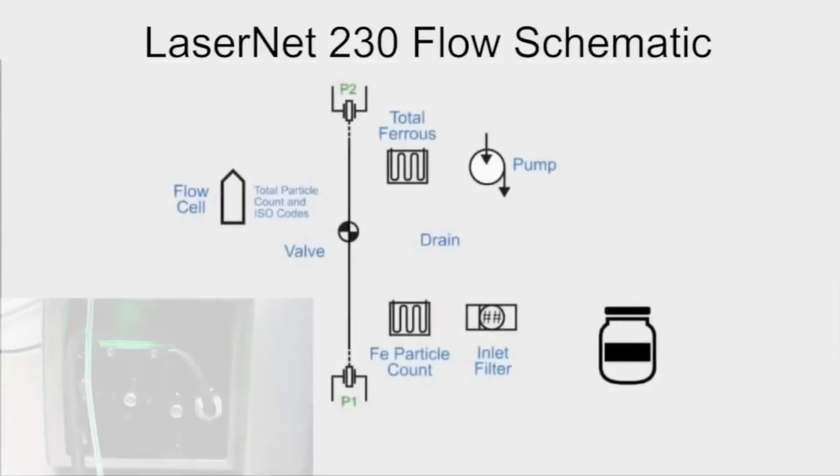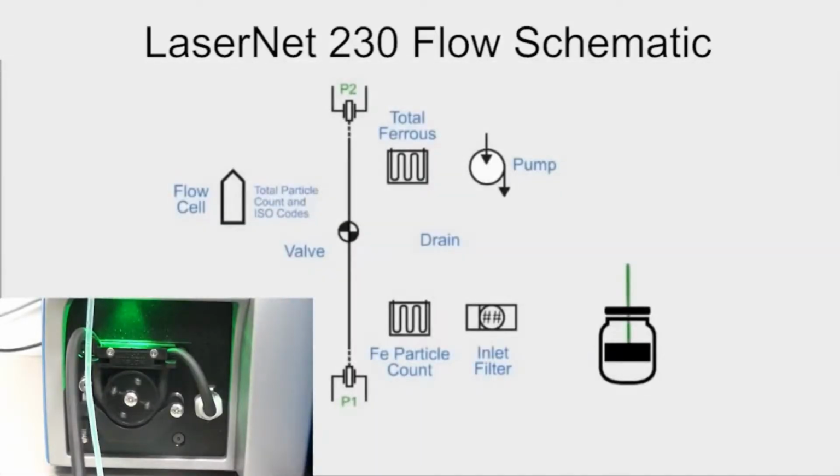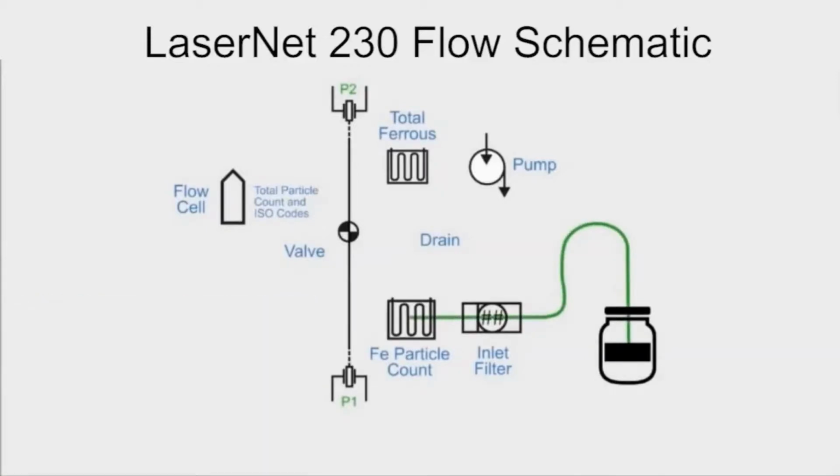The oil sample is drawn up the sipper tube with a pump and pumped through a filter to remove large particulates, and enters the first portion of the ferrous monitor, the magnetometer that measures the ferrous particle count. Then, the sample enters the flow cell, which uses a laser light and CCD detector to image each individual particle. This provides particle count and ISO codes.